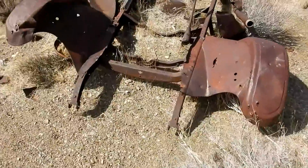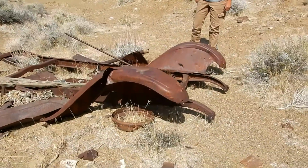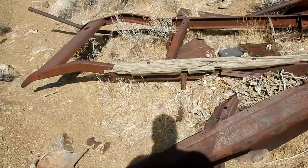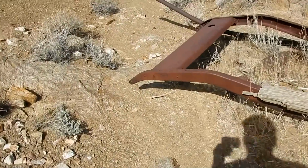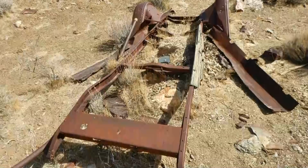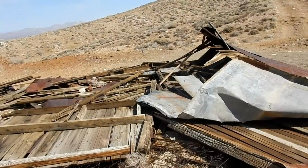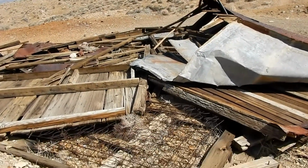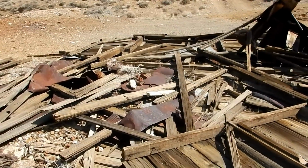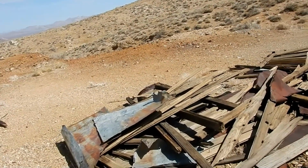There's an old vehicle frame. I couldn't tell you much about it, except that it did have some wood along this rail here. It's wider in the back, quite a bit. There's a collapsed cabin. And a bed spring, of course. Always a bed spring. The cabins just do not last out in these parts.